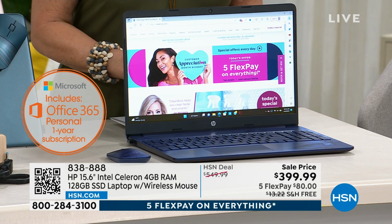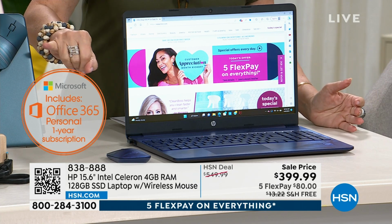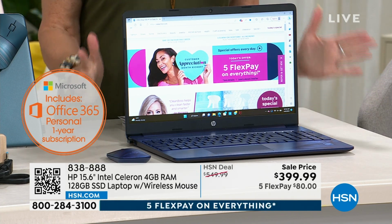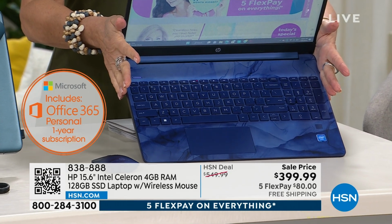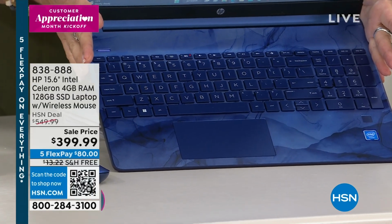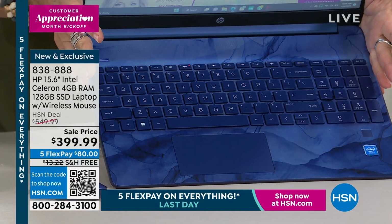You are getting speed, 4 gigabytes of RAM for that multitasking. You are getting a wireless mouse, and you are getting really, truly what I like to call the couture style computer. Because look at that. I mean, really, I don't think I've ever said that computers are like a work of art, but this is truly. It's gorgeous. This is tech art. They are so pretty the way it's done.